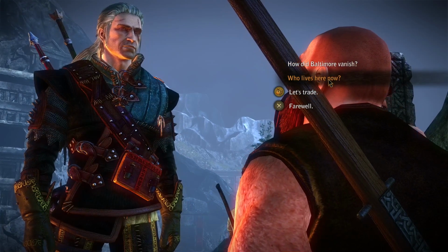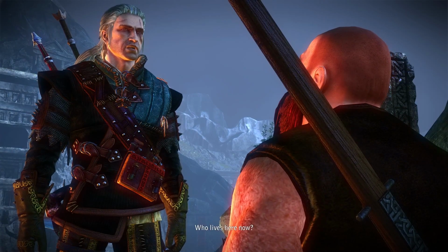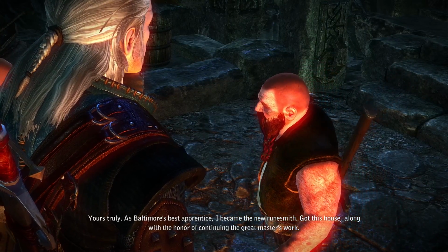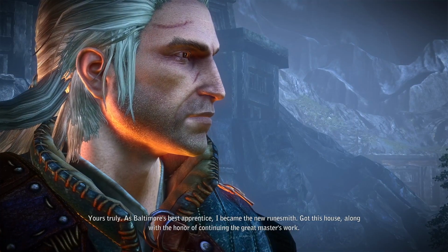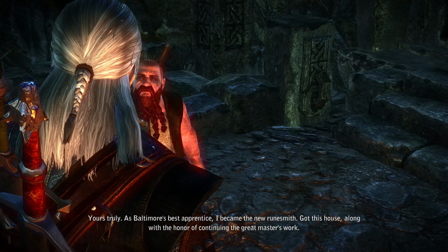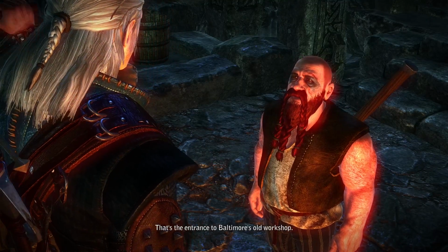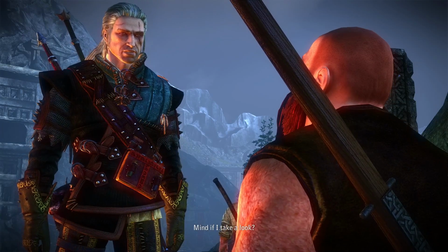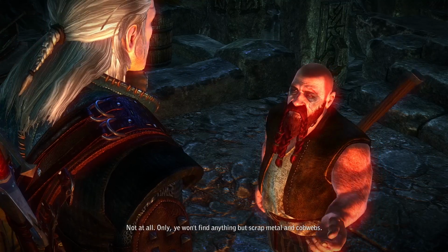Where does he live? Or who lives in his place right now? Who lives here now? Yours truly. You? As Baltimore's best apprentice, I became the new runesmith. Got this house, along with the honor of continuing the great master's work. Can you tell me something about that moldy door? That's the entrance to Baltimore's old workshop. Can you open it? Mind if I take a look? Not at all. Only you won't find anything but scrap metal and cobwebs.